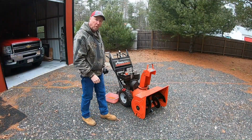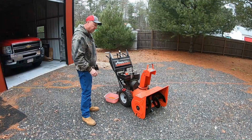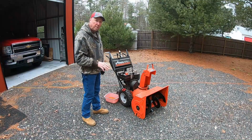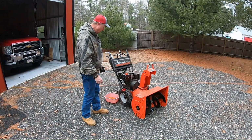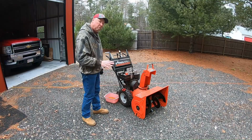Okay, so we got the snowblower down by the garage, as you can see. So, in the process of draining the old gas out. As I mentioned, it smells okay. It does not smell bad, meaning it doesn't smell like varnish. When fuel's turned bad, it'll smell like varnish. It doesn't look all that great, but mine has saved it.